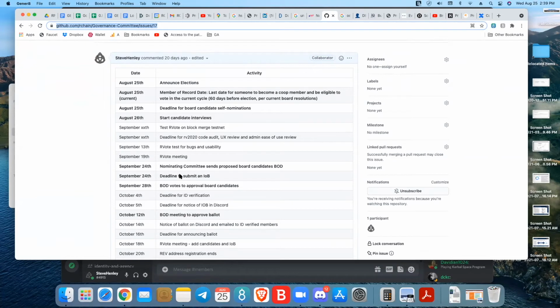And today as well is the deadline for board candidate self-nominations. So we still have a few hours left in the day. So if anyone listening to this, it depends on when it's posted, but anyone listening to this at this moment in time, if you're interested in having a board seat or running for a board seat, feel free to self-nominate. And Ian, if you're on the line, help me with the email address. I believe it's nom-committee@rchain.coop. Is that correct?